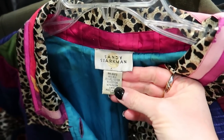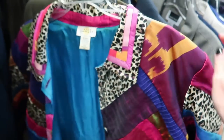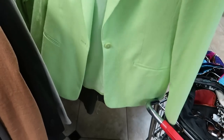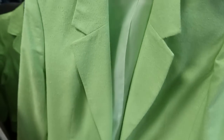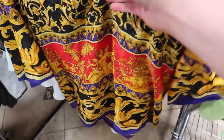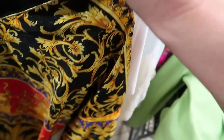And this jacket, super cool. It's a silk blend. Love like the funky print mix patchwork, so I snagged that. And then I love this like chartreuse color of jacket. I had one of these that I ended up selling, so I threw that in the cart to consider. And here's a fun vintage Neiman Marcus piece, so I had to snag that in the cart as well.